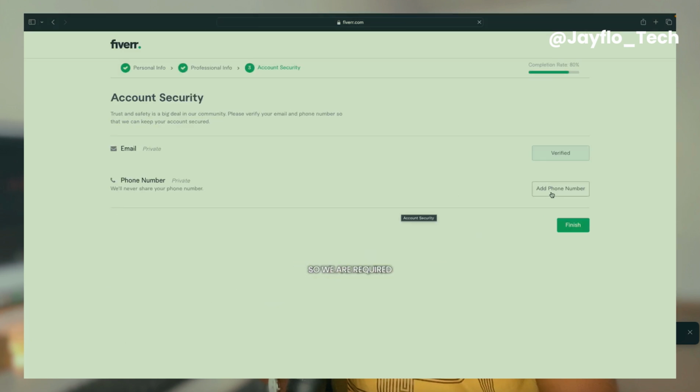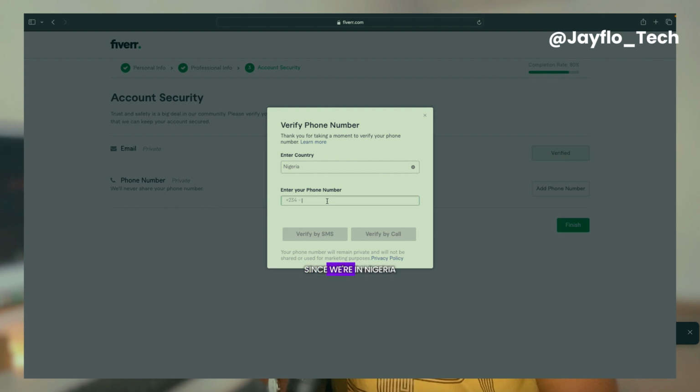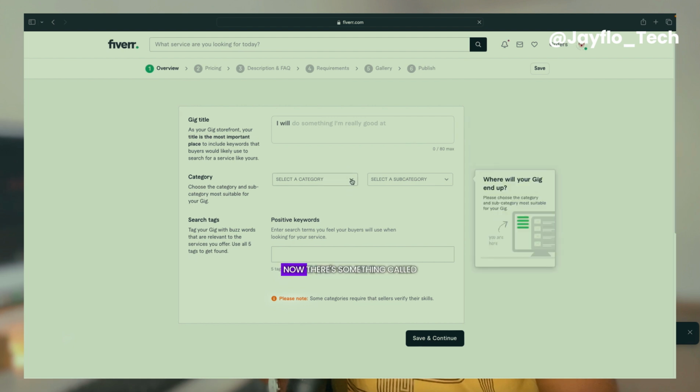So we are required to add our phone number. Since we are in Nigeria, we insert our phone number. Okay, my phone number is already connected, so we can as well add that one later. So we continue, we finish. So our seller profile is all set. So click on done. Then now there's something called gig.